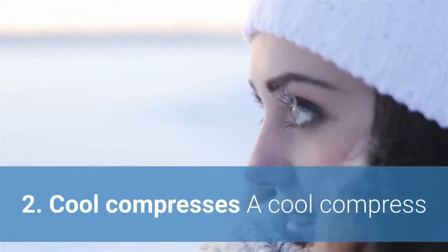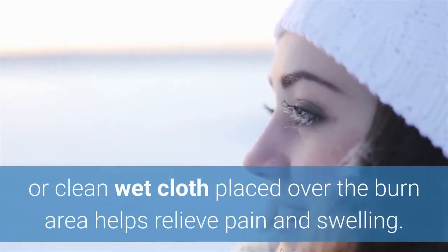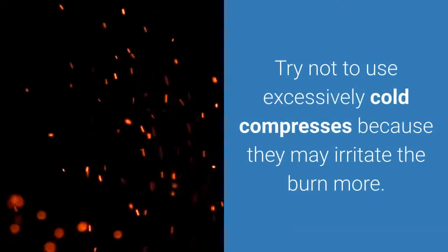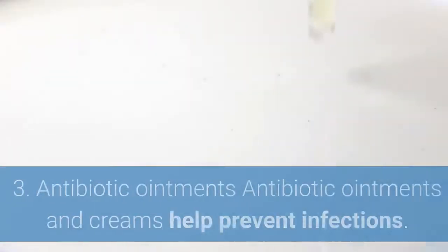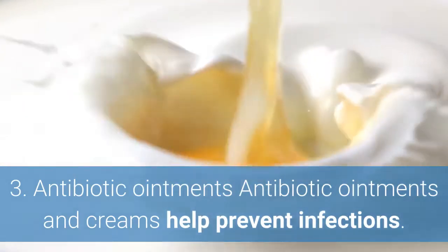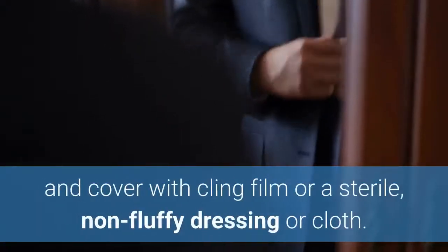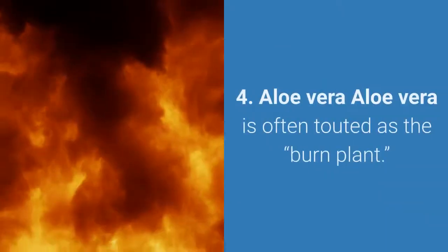2. Cool compresses. A cool compress or clean wet cloth placed over the burn area helps relieve pain and swelling. You can apply the compress in 5 to 15-minute intervals. Try not to use excessively cold compresses because they may irritate the burn more. 3. Antibiotic ointments. Antibiotic ointments and creams help prevent infections. Apply an antibacterial ointment like bacitracin or Neosporin to your burn and cover with cling film or a sterile, non-fluffy dressing or cloth.